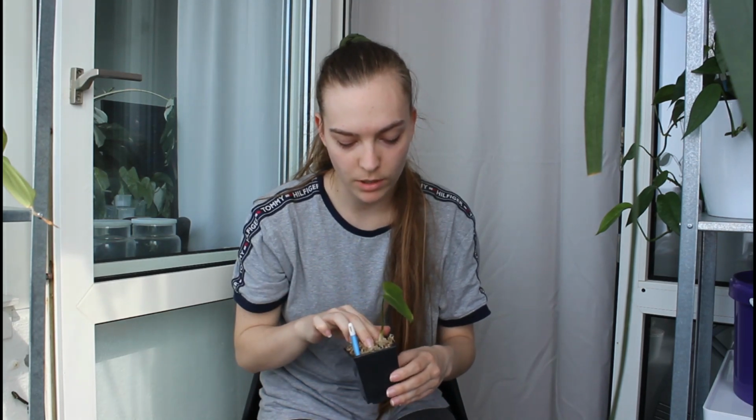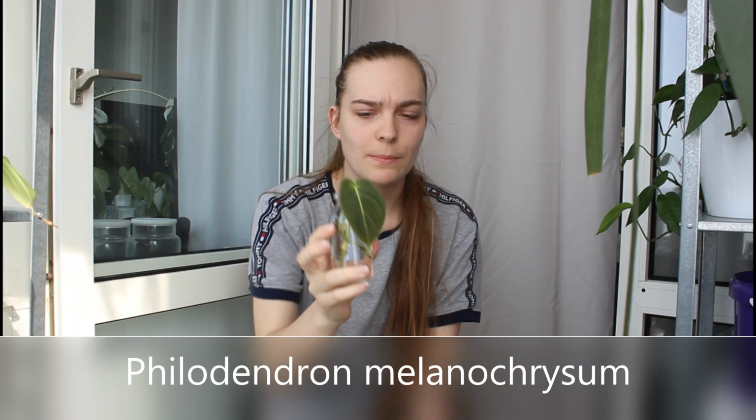Yeah, I got this one together with the crystallinum. So yeah, I'm just trying out anthuriums at the moment. This one's really cute though, has some very healthy roots, so I'm pretty excited about this one. Then I have, let's see, I have some Philodendron melanochrysum cuttings.